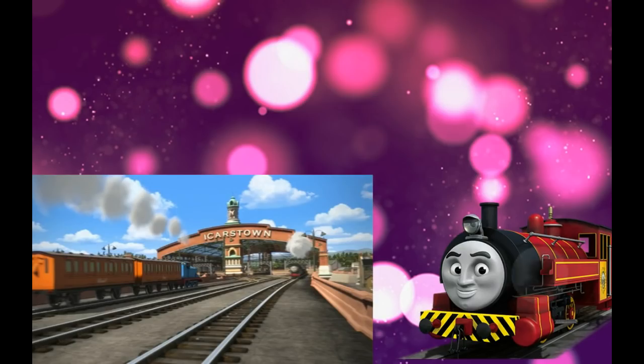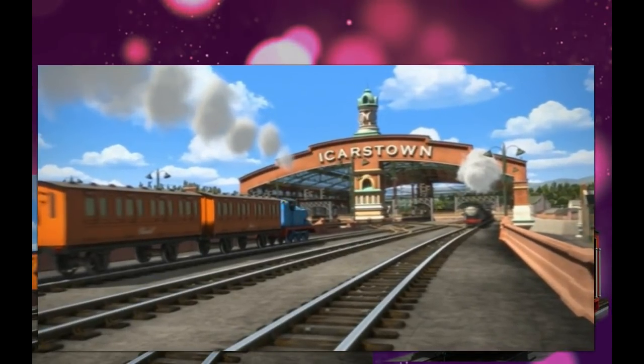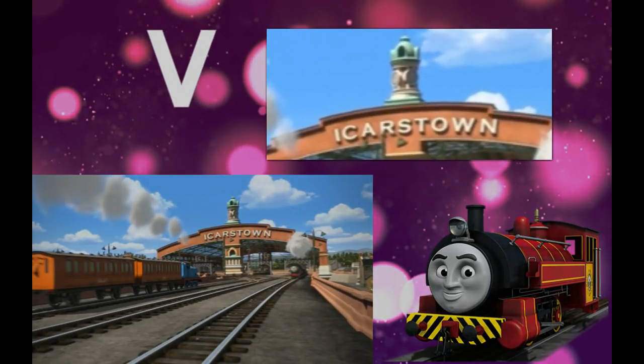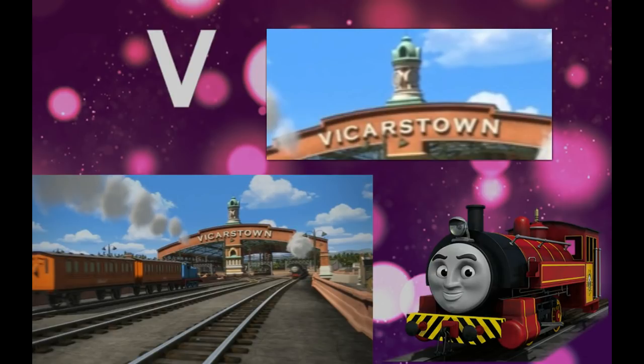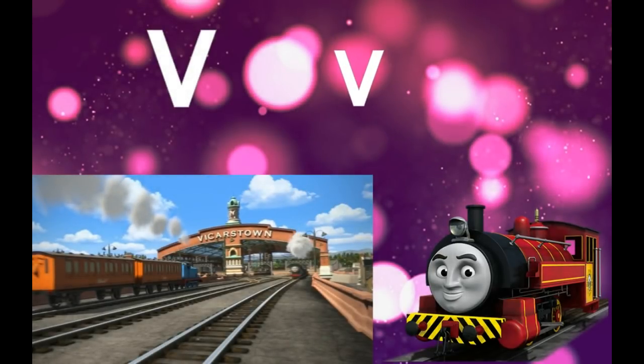Alright, here we have Victor right beside a picture of Vickerstown. Can you see in that picture what letter is missing from Vickerstown? It's the letter it begins with, which is the same letter that Victor begins with, which is V. V makes the V sound we hear in Vickerstown and in Victor. There's a capital V and a lowercase v.